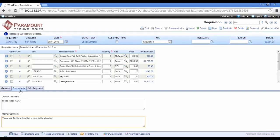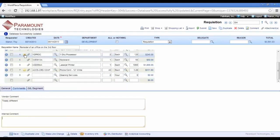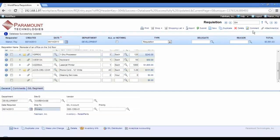These are line item comments. If I move up here to my 1 gigahertz processor, you'll see that both the comment fields are blank, and you can have a totally different vendor comment as well as a totally different internal comment, and you'll see that icons appear next to the line. That's how you know that there's a comment associated with them. You've got header comments where you can provide comments at a header level that apply to the entire requisition.